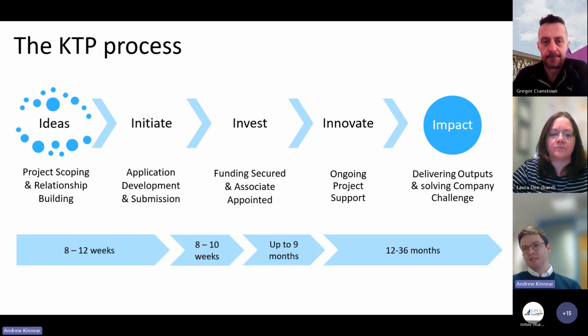Once we submit, as mentioned, it takes about 8 to 10 weeks before we hear a result, which may sound like a lot of time if you're more commercially focused, but in the world of grant funding, that is quite quick.